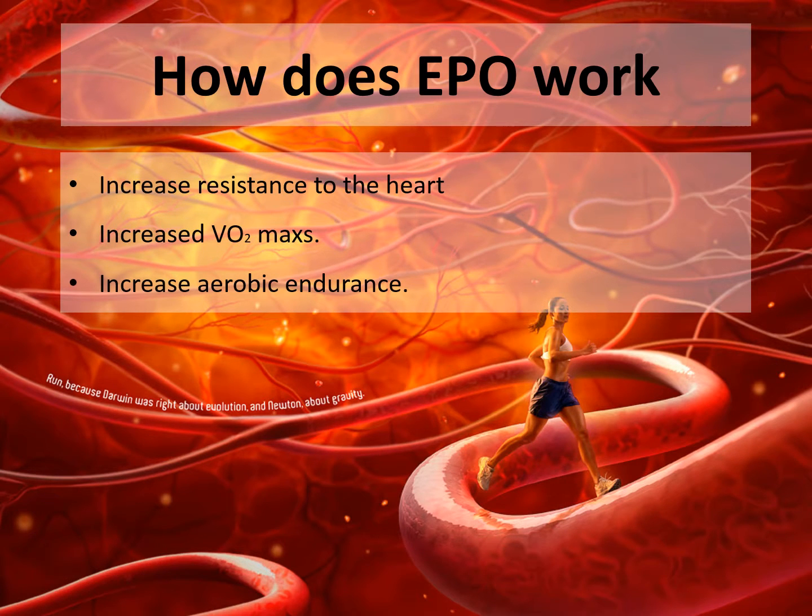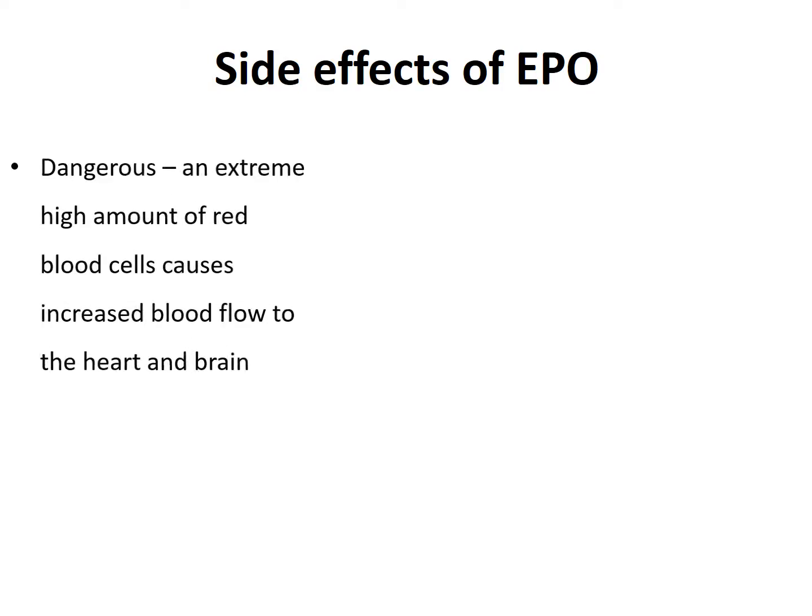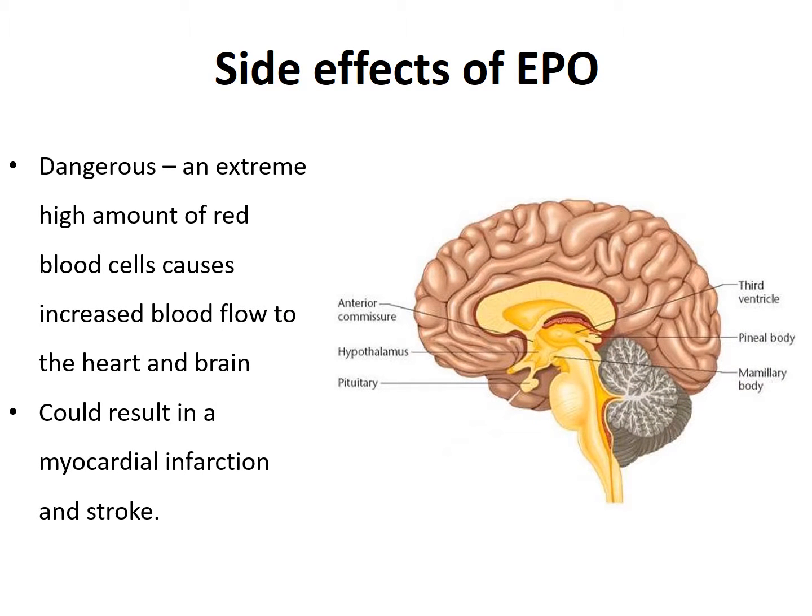Due to the increased red blood cell concentration, resistance to the heart increases, as well as VO2 max and aerobic endurance. Eventually, it leads to improved performance in long-distance events. The side effects of EPO are extremely dangerous because blood viscosity increases, and this can lead to myocardial infarctions and stroke, similar to blood doping.